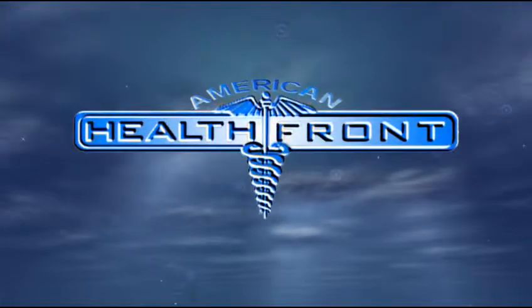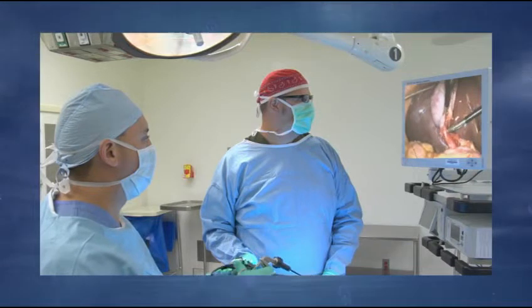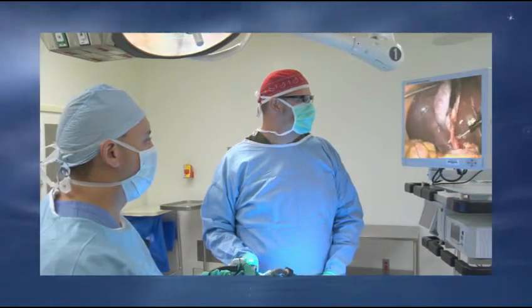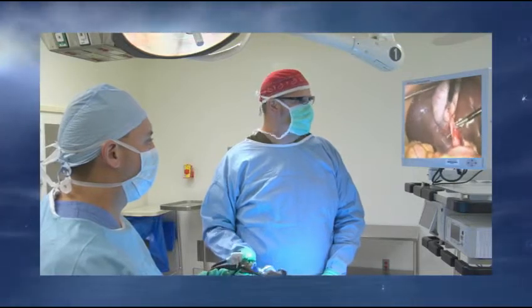First on the American health front, thousands of people face major surgery every day. What used to be a frightening thought is now less traumatic and less invasive, thanks to medical technology and techniques that have transformed many procedures. Today, most surgeries can be performed with minimally invasive techniques using laparoscopic surgery.